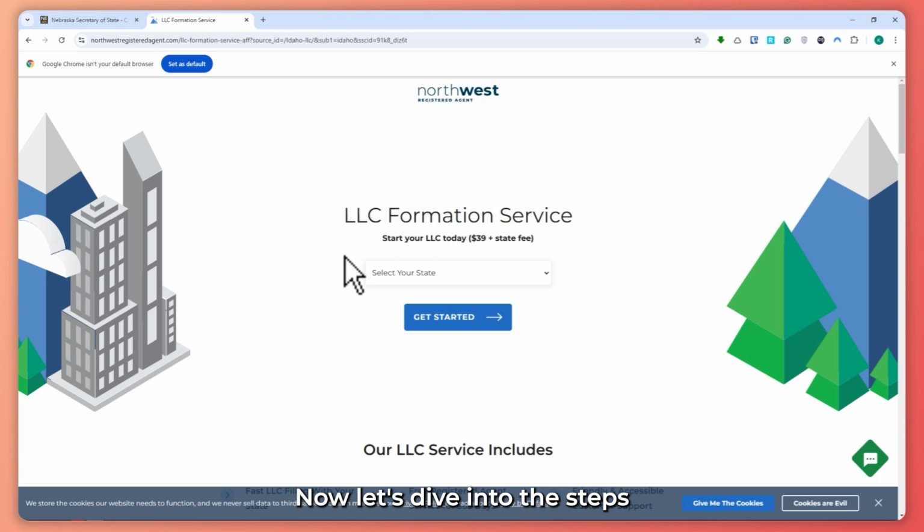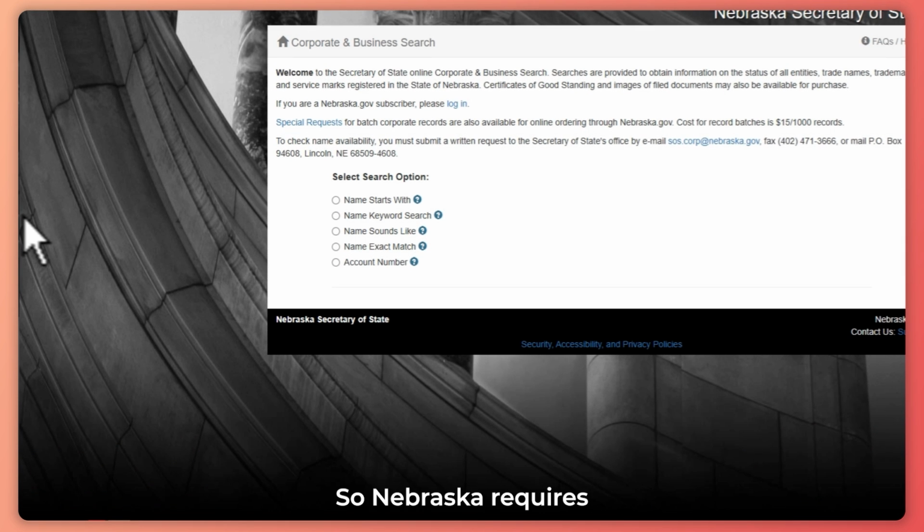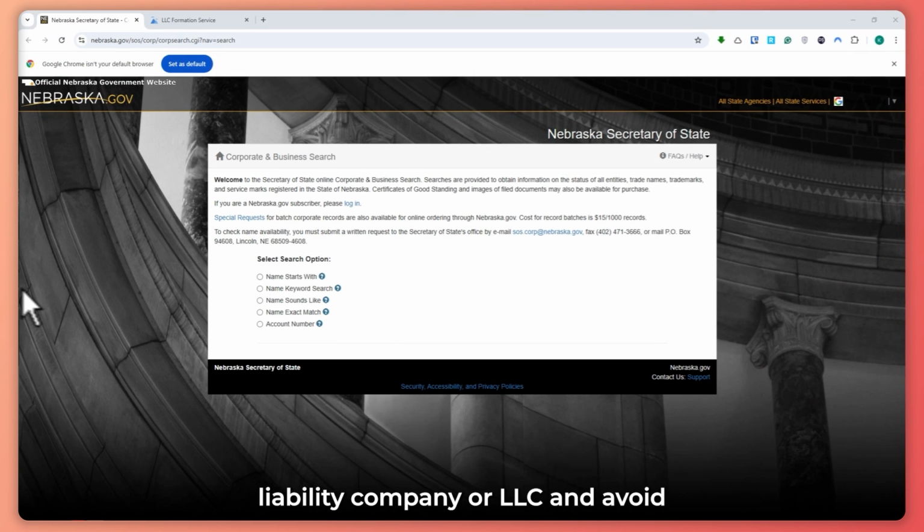Now let's dive into the steps on how you can create your LLC in Nebraska. So step 1 would be to name your LLC. Nebraska requires your LLC's name to include Limited Liability Company or LLC and avoid restricted words like bank or government-related terms. You'll also want to make sure that your name is unique.